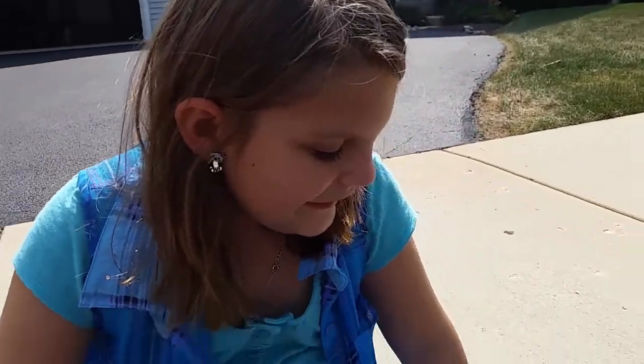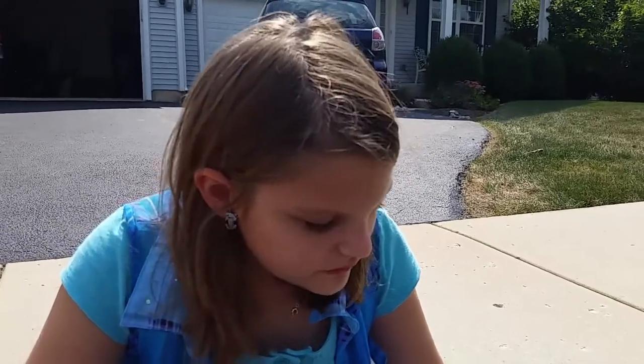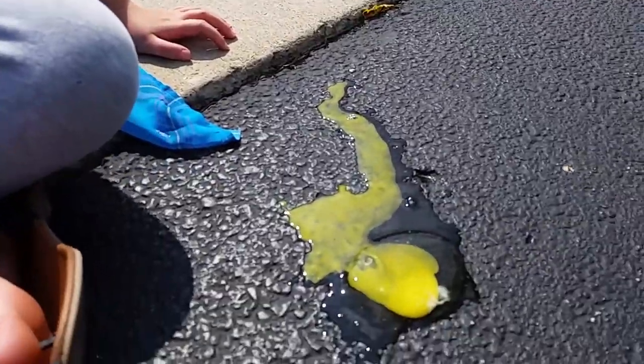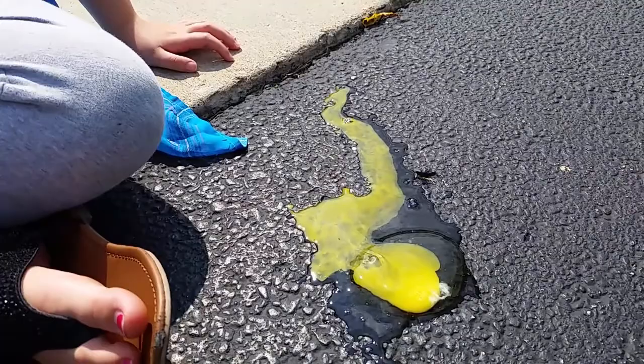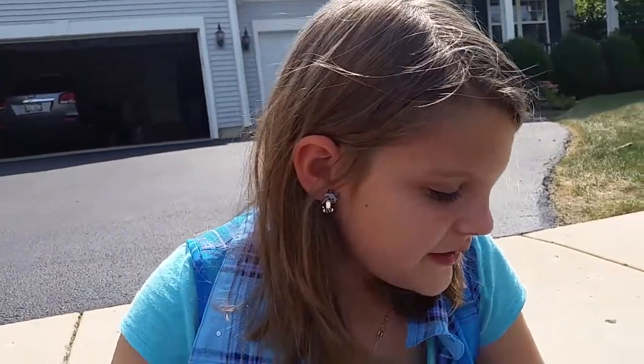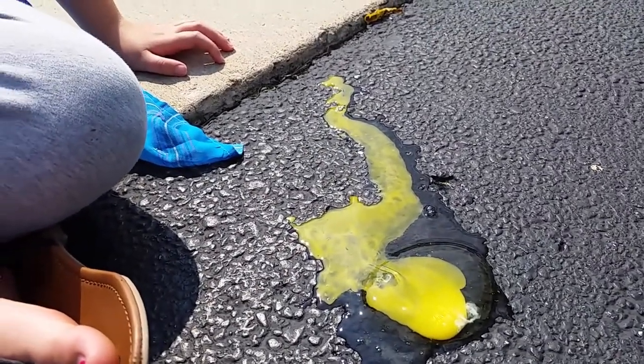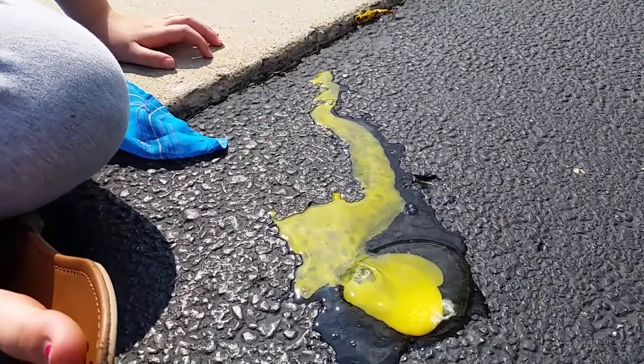So what do you think? Is it cooking? It may be, but I'm not too sure. When an egg cooks, what color does that clear stuff turn? To yellow? The clear stuff? Oh, this clear stuff turns to white. Do you see any evidence that it's turning to white? No. Does it look like it's cooking at all?